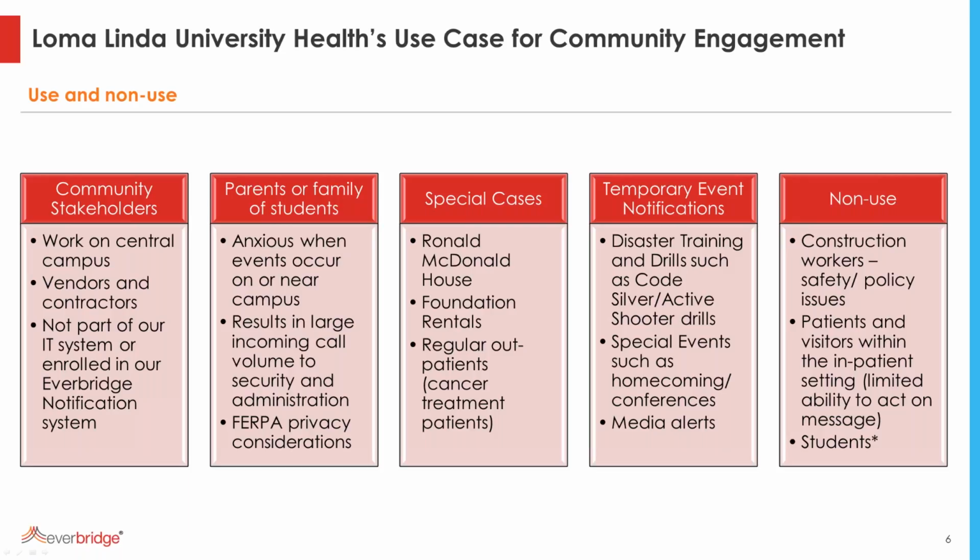And then we also have regular outpatients. These are typically cancer treatment patients or perhaps dialysis patients. These are patients that are here on a weekly basis or even more frequently. And we actually separated our outpatients from our other patient populations, and I'll explain that later when I talk about the non-use.